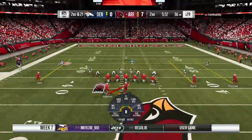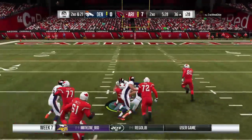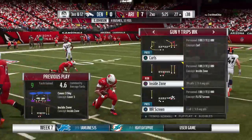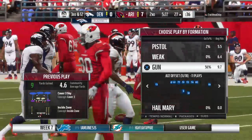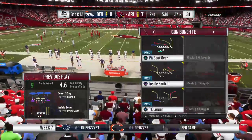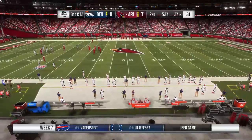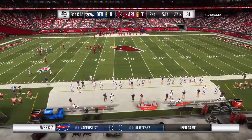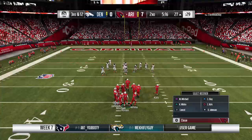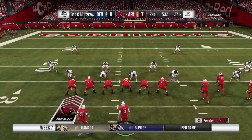They'll run it now out of the gun. And past the 30 down to about the 27. A nice job of just sticking the helmet down, 9 yards on the play, but still 3rd and 12 now. And the Broncos go to a nickel set on third down. Yeah, they've got an extra DB out there.